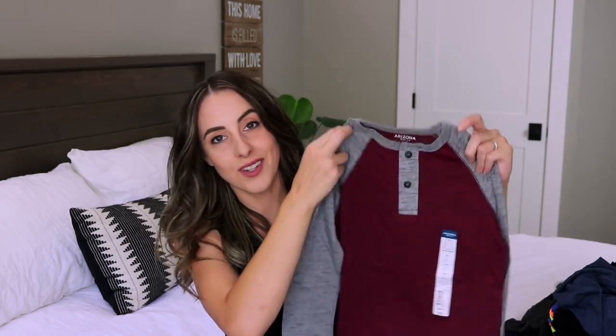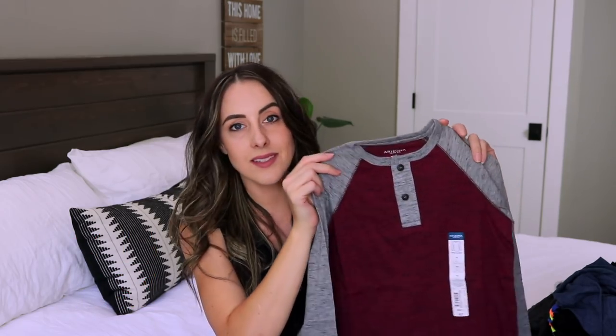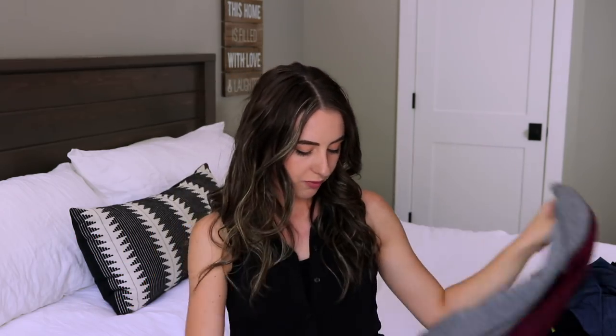Also, I didn't get long sleeve in these just because Carter doesn't really like long sleeves. He's usually putting a coat on or a sweatshirt, so he doesn't want to deal with the sleeves. But my other boys are fine with them, so Cameron likes the long sleeves, so I got him 2 of these adorable little Henleys. I love how this has kind of like a heathered look to it, and then it's got the buttons, this red color I really, really like for fall time, which will be perfect back to school.